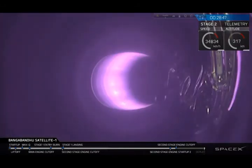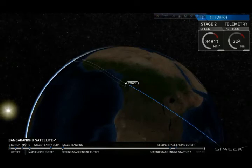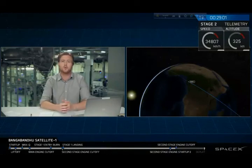And there you saw it. The second stage completed its second burn. Let's take a few moments to make sure that we've entered the expected orbit. And we've gotten confirmation that we are in a good final orbit.